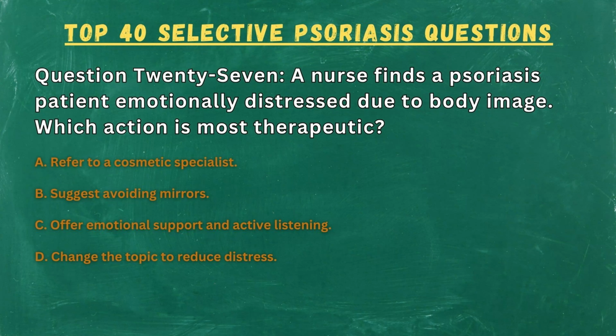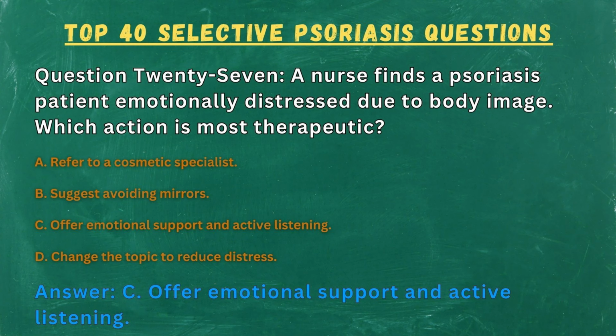Question 27. A nurse finds a psoriasis patient emotionally distressed due to body image. Which action is most therapeutic? A. Refer to a cosmetic specialist. B. Suggest avoiding mirrors. C. Offer emotional support and active listening. D. Change the topic to reduce distress. Answer: C. Offer emotional support and active listening.